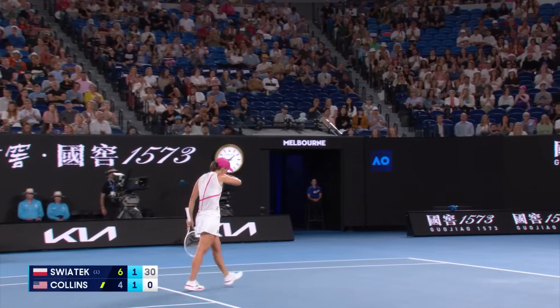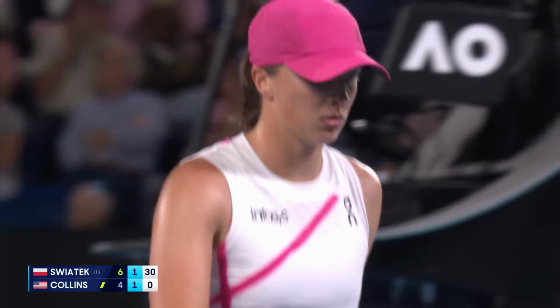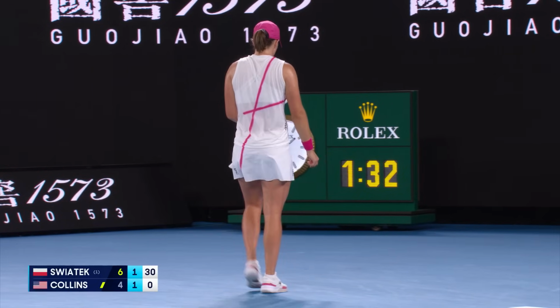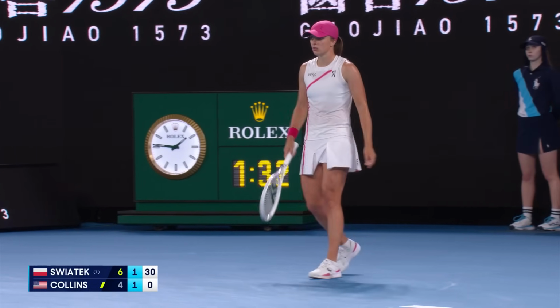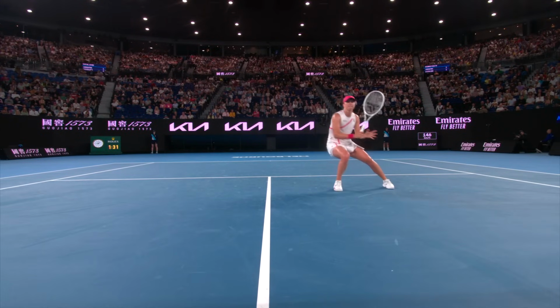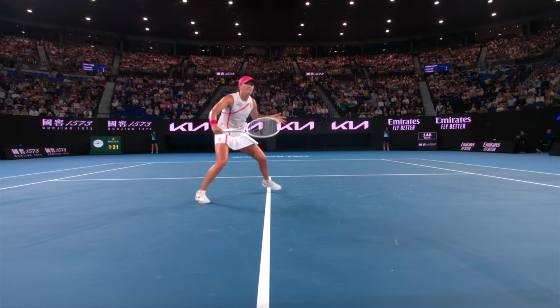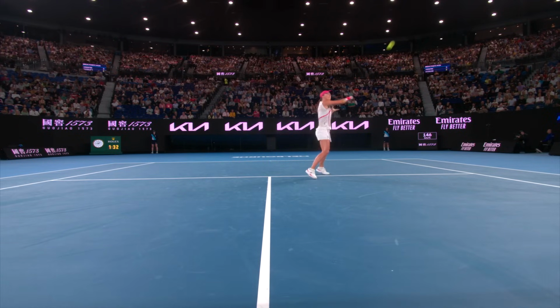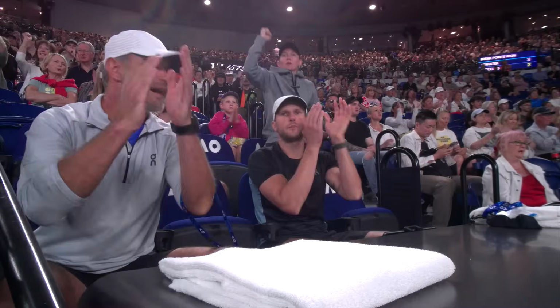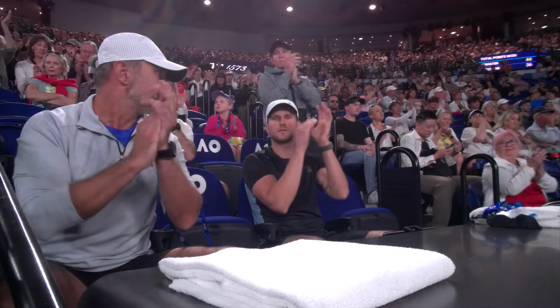That's well measured by Iga Swiatek. Looking comfortable in the full court, isn't she? Love. Stayed very calm behind the ball and even on the high backhand, which is always a little more challenging. Played for positioning and then for placement. Nice to see that variety.